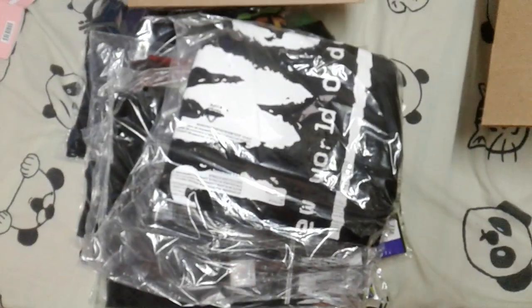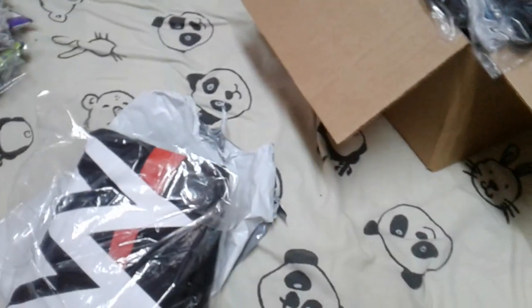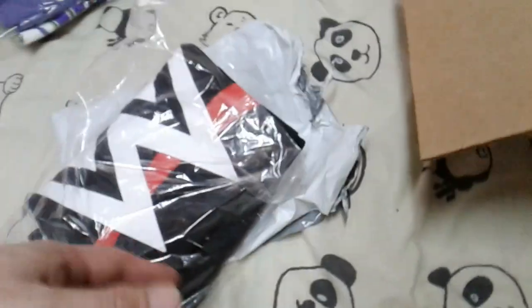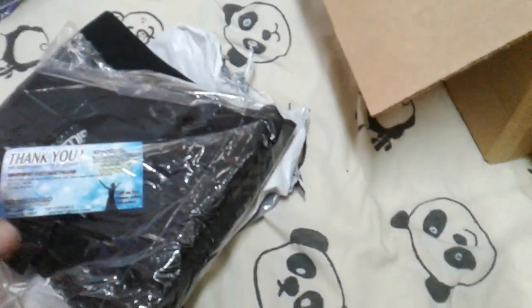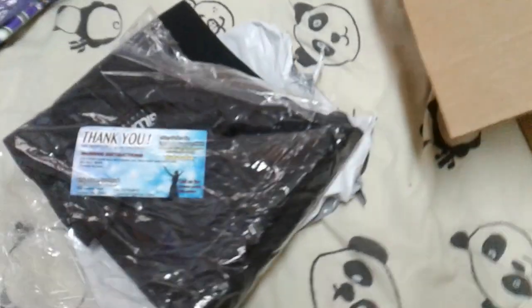As you can see there, I only ordered two t-shirts from eBay. Why? Because I want to buy this WWE logo t-shirt, but the problem is, the WWE shop doesn't ship to Singapore. So I got to find other ways to buy it, so I bought from eBay. And this is the WWE logo t-shirt bought from eBay.